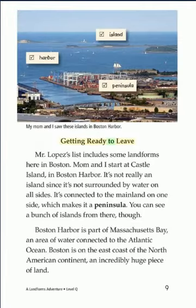Getting ready to leave. Mr. Lopez's list includes some landforms here in Boston. Mom and I start at Castle Island in Boston Harbor. It's not really an island, since it's not surrounded by water on all sides. It's connected to the mainland on one side, which makes it a peninsula. You can see a bunch of islands from there, though.